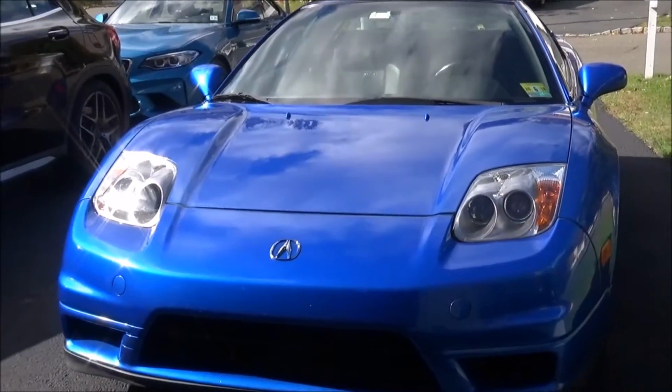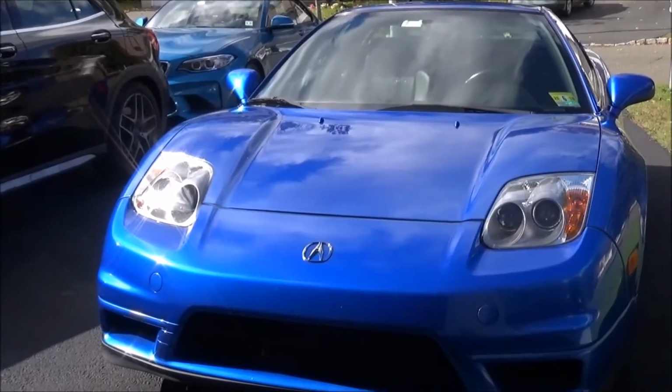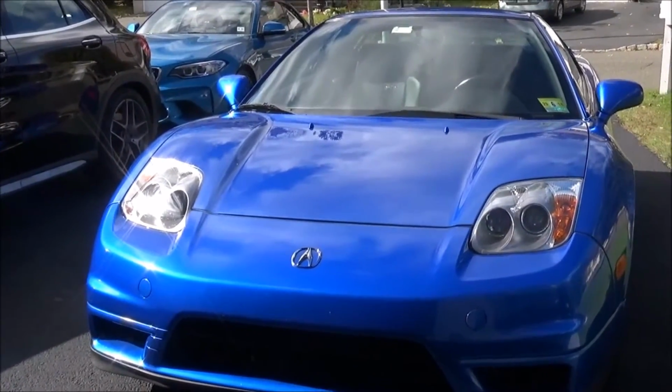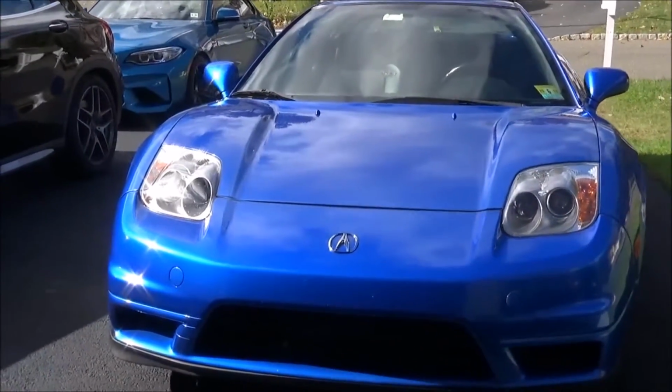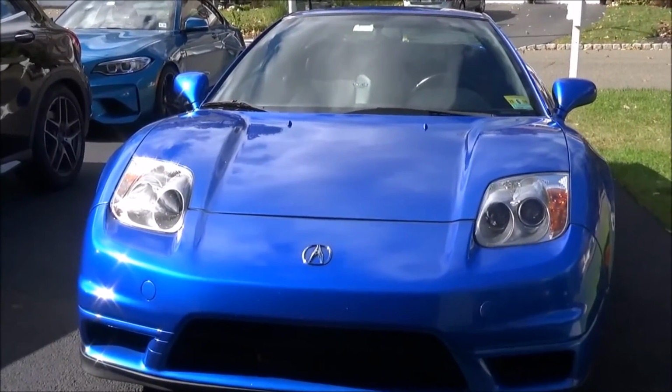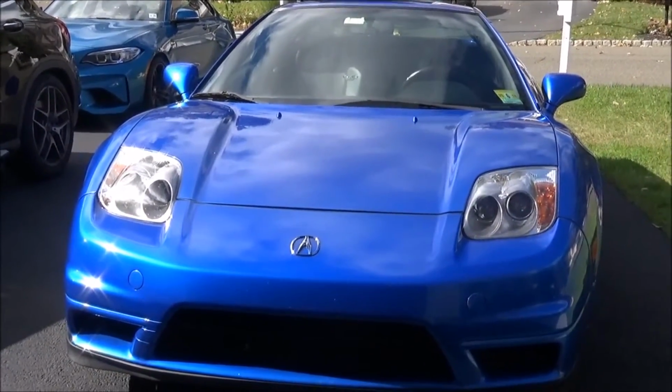Values have gone way up. You used to be able to get a good Targa 95, 96 for $25,000. Now a good one is probably $45,000, maybe $50,000. 05s sell for about $100,000 right now. They're not making more of them. I think the new NSX coming out has created a lot of buzz with these old ones.